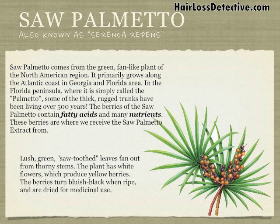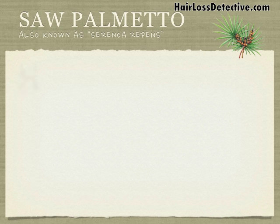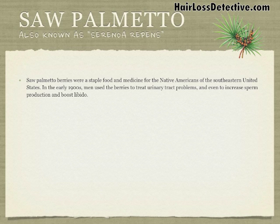The lush, green, saw-toothed leaves fan out from thorny stems. The plant has white flowers which produce yellow berries. The berries turn bluish-black when ripe and are dried for medicinal use. Saw palmetto berries were a staple food and medicine for the Native Americans of the southeastern United States. In the early 1900s, men used the berries to treat urinary tract problems and even to increase sperm production and boost libido.